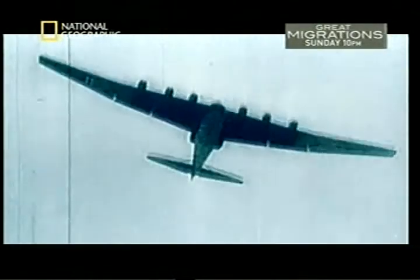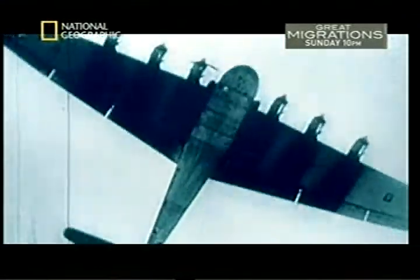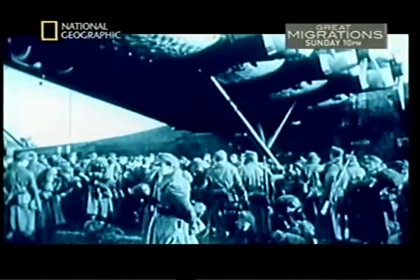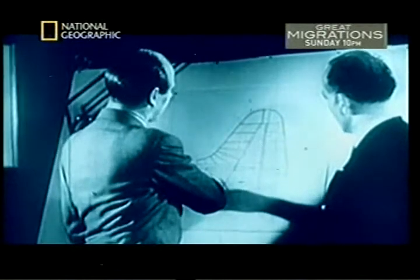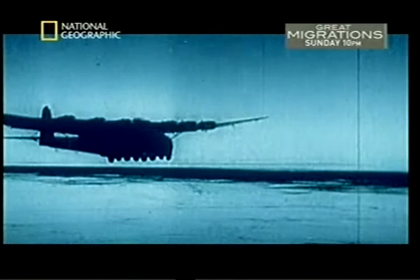The plane, fitted with engines as well as its new landing gear, first flies in 1941. The warehouse-like interior can hold a tank or truck. It can carry 150 fully equipped troops. German troops simply call it Gigant, the German word for giant. It's hard not to be impressed by the ingenuity of the German designers. They produced an aircraft which would turn out to be the biggest land-based aircraft of the entire war.